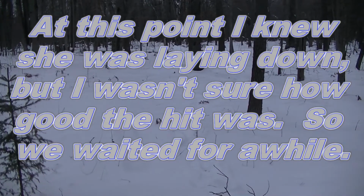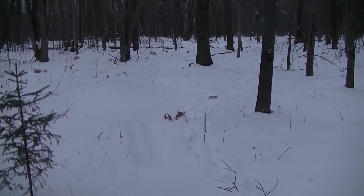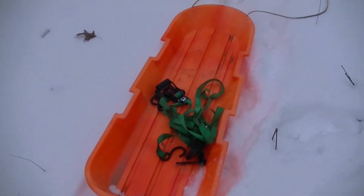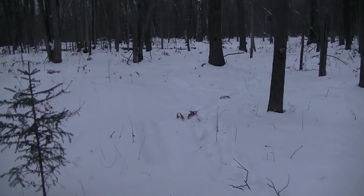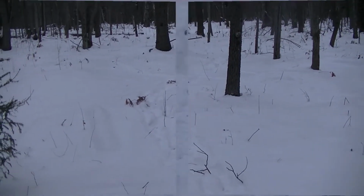Just gonna go check it out and see how good the hit was and check for blood. I went back and got the sled to drag it out with, and while I was back up to the truck getting the sled, another deer already came in and was already on the bait again. The deer was standing right here. You can see the blood right where the impact was.